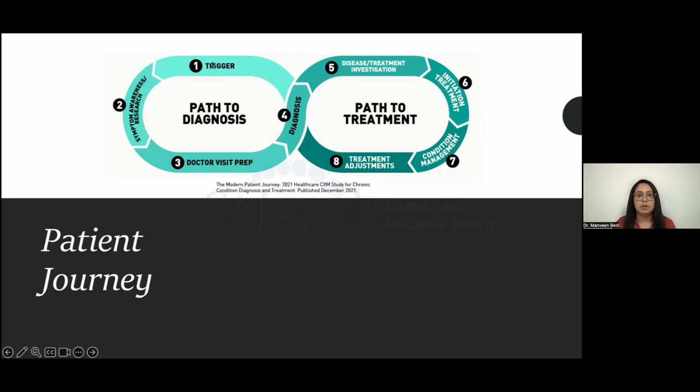If we start with number one, which is the trigger, in cases where we're discussing, for instance, a patient who has keratoconus, a trigger might be the symptoms of blurry vision or halos or glare that they might be experiencing that may cause reduced visual output. That results in the patient going on Google or researching their symptoms or having discussions with their family members about the trouble they're experiencing with their vision. And that might trigger the stage of scheduling your appointment, and going and getting the diagnosis for the condition.